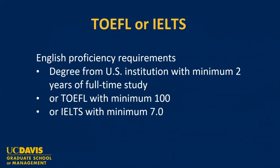Okay. And then the last thing I wanted to talk about is the TOEFL or IELTS. As you can imagine, our program is taught in English, and we want to make sure that when students are coming into the program, they have proficiency across the board, particularly in English proficiency. So if your native language is not English, we would need to have a TOEFL from you unless you have a degree from a US institution with a minimum of 2 years of full-time study.